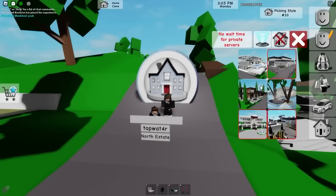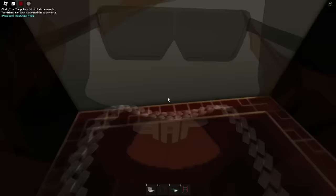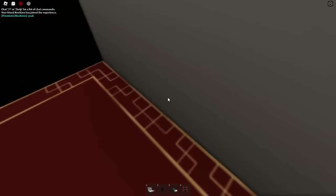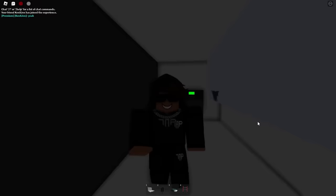Now, for number 17, you need the hotel. Then you go inside, walk to the left in the elevator, and if you go up and then go down really fast, make sure you're standing in the corner, you'll go into a secret room with the safe. I'm not gonna lie, I actually love all these secret rooms. I didn't know about a lot of these until yesterday, so I'm glad I learned these places.